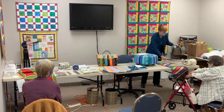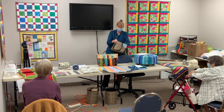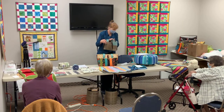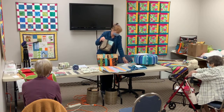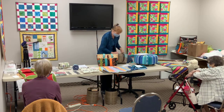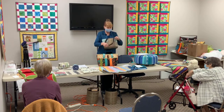Okay. Now this is a handbag, and I'll read what she says. So Becky did this one, and it's a Margot handbag by Lazy Girl Designs. She did the jelly rolls on the inside. So she used all those different jelly rolls to make her lining. And then the exterior is made with quilting cotton and cork fabric on this side. You can see the pockets. So it has one pocket on this side and one pocket on this side.